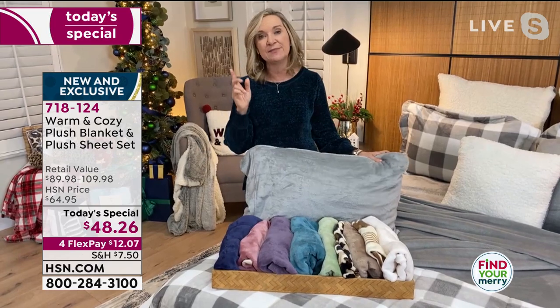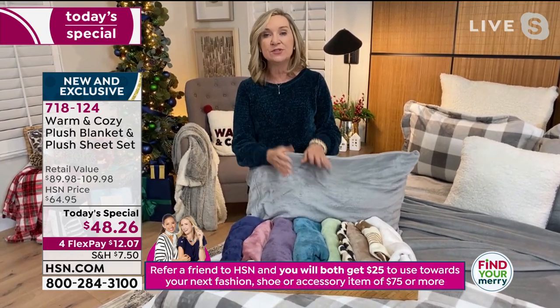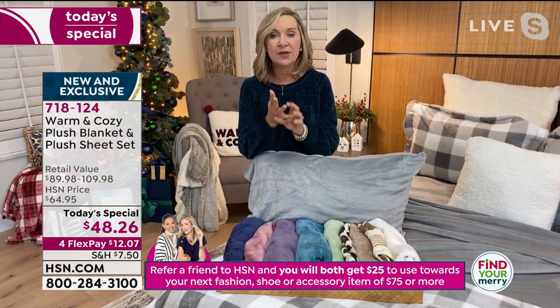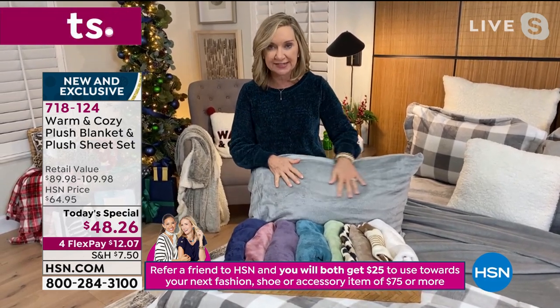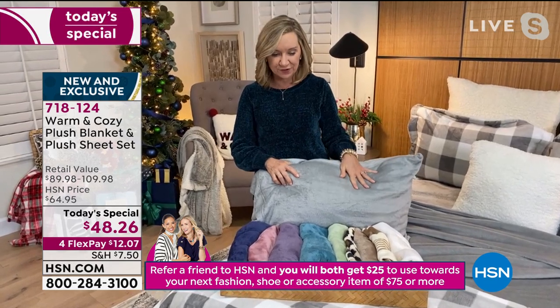We also, for the first time, did twin XL. That was due to those college dorm beds. We've had a lot of requests, but also the split king adjustable beds. You can use that twin XL on that as well. So we did that for the first time.